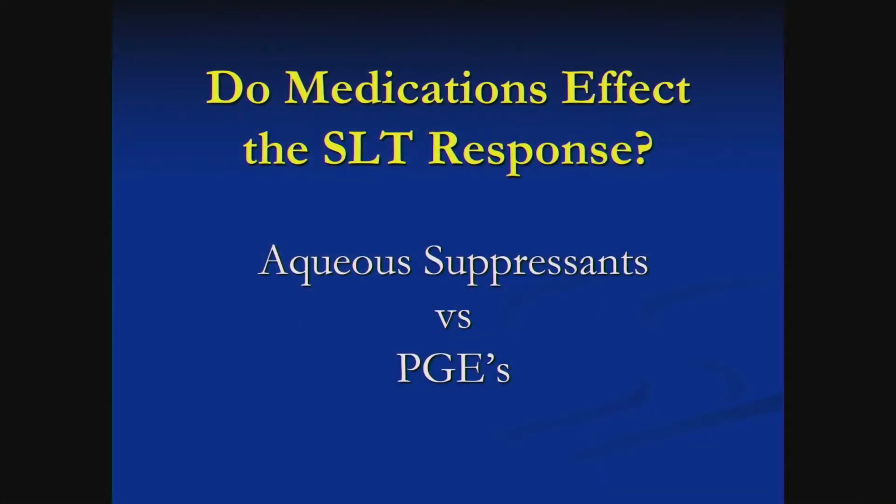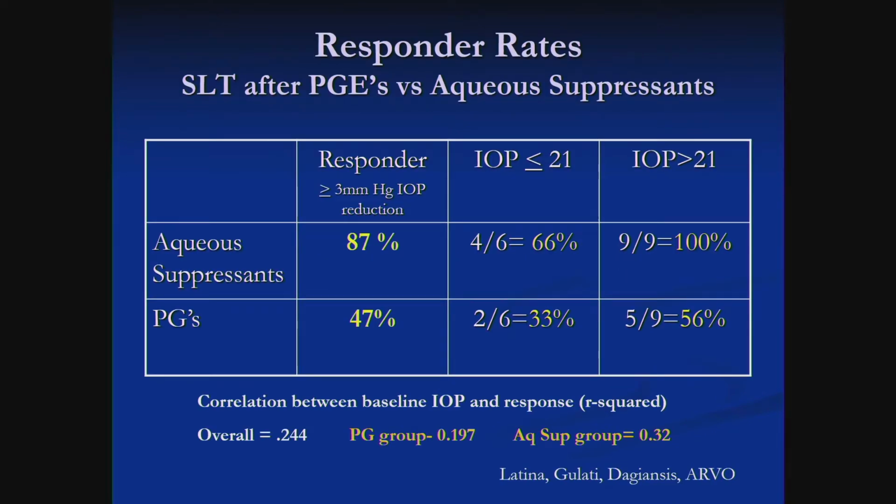Again, going back to the effect of medications on the SLT response, looking at aqueous suppressants versus prostaglandins. This was a very small study, sort of a pilot study, but it demonstrates what I'm trying to say. We looked at patients who weren't responding to SLT. Why aren't they responding? We found that those patients who were just on aqueous suppressants had an 87% response rate versus the prostaglandins, which was about half, a 47% responder rate. If their IOP was over 21, it was 156. If it was less than 21, it was 66 and 33.